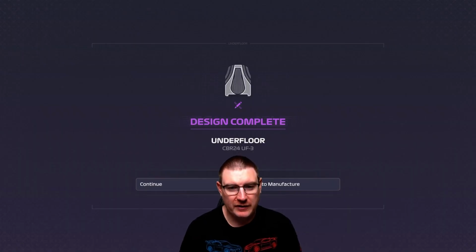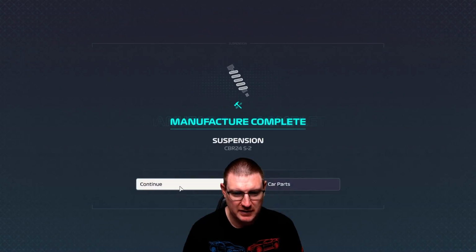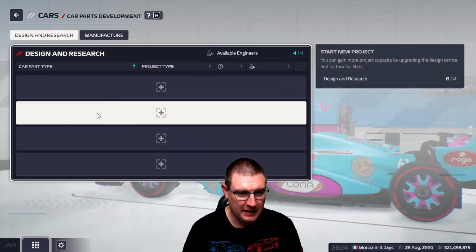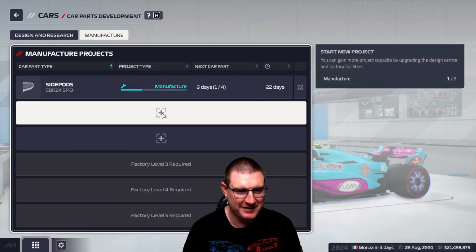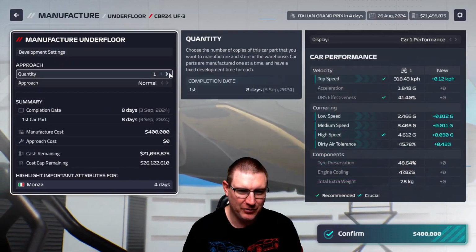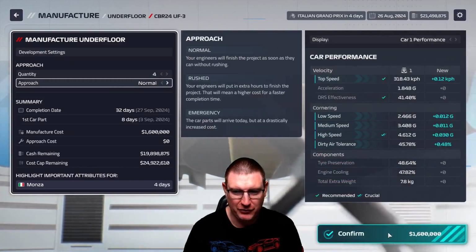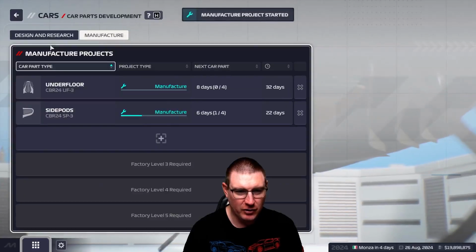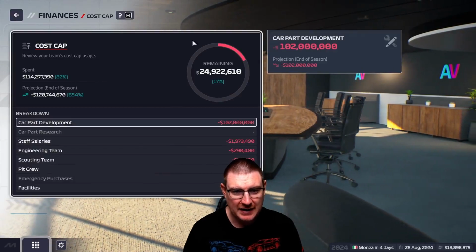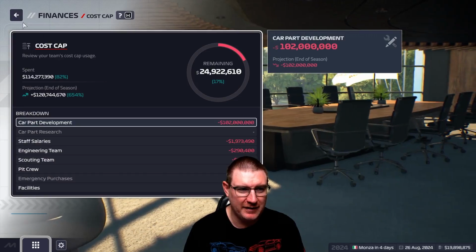So new underfloor design is complete, so we can start manufacturing that along with the side pods. We've got a suspension, that's an old one that's just being spare parts made. And yeah, before I forget, I'm sorry, we could have been better that race if we had our side pods, I think. I do think as well this is possibly it for the season in terms of upgrades. We might start to do some research towards next season, but there's not much real point, I don't think, putting too much more into this season.